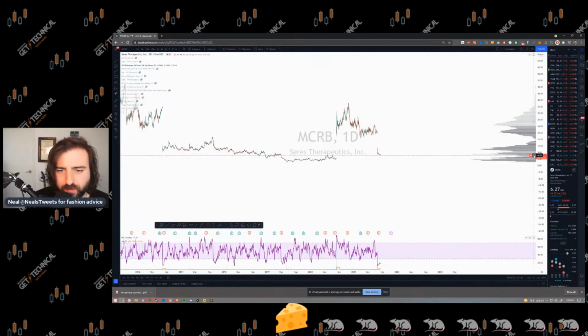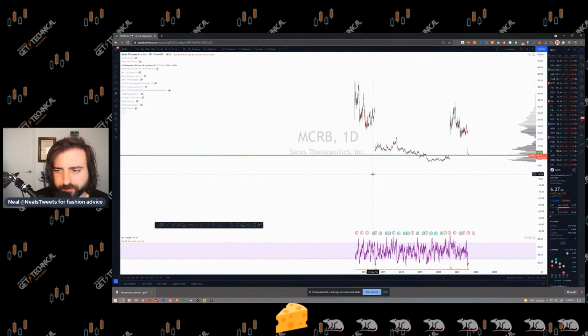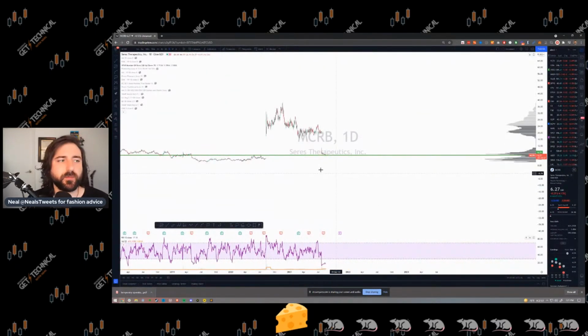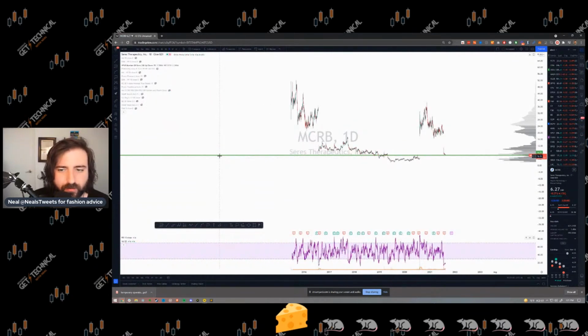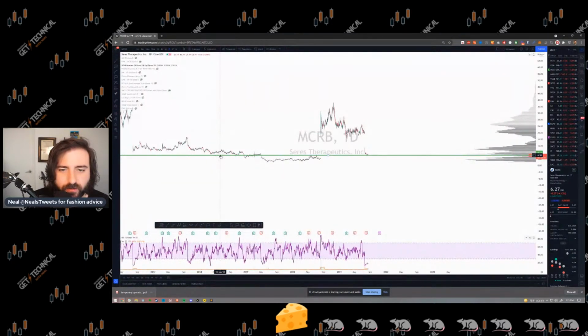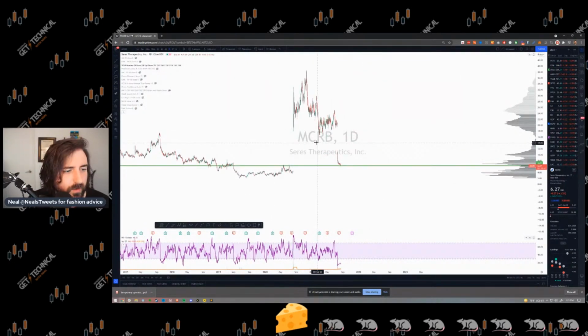So MCRB is a biotech. Right now, what you're looking at is potential for bottom fishing. This is kind of a wacko stock. You can see that very clearly. But it found support at previous resistance on this big broad base. This is all in full transparency. Let's see who asked about it.